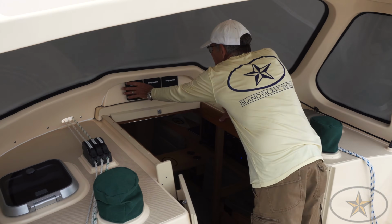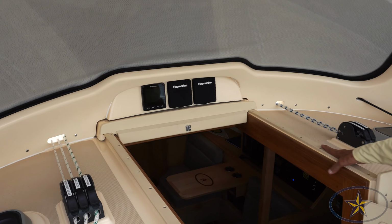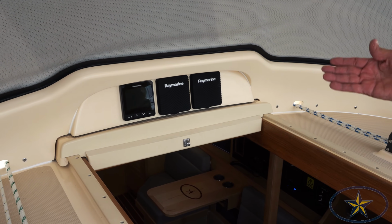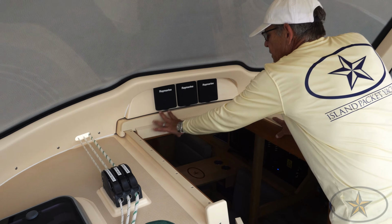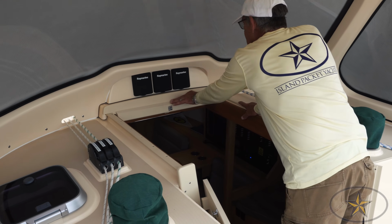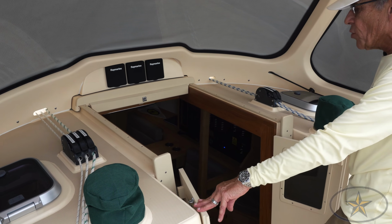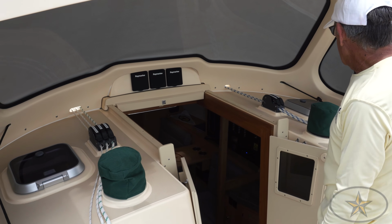Up on the sea hood, we have 3 multi-instruments that obviously we can program to do whatever most people do, you know, wind point, wind speed on one, depth on one, and not on the other. It's entirely up to you. Don and Karen did choose the starboard finish in the companionway as far as the starboard cafe doors, the starboard trim, and of course the starboard trim on the slider.